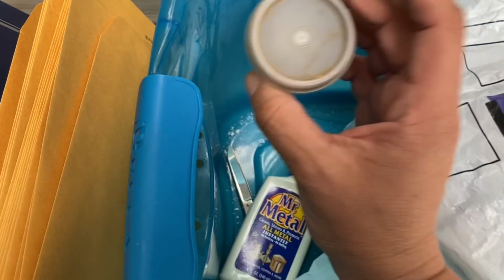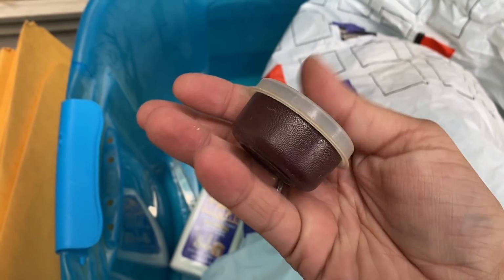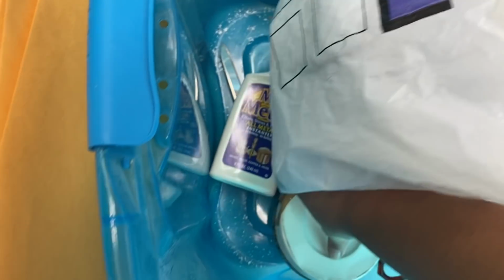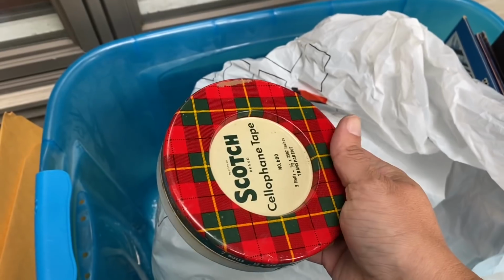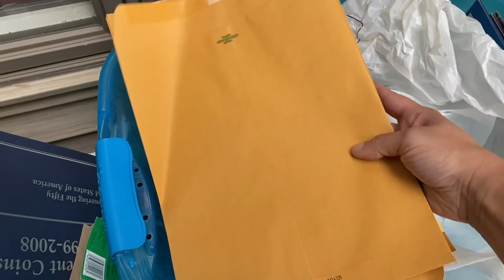And then this little tiny Tupperware. I think it's got safety pins in it, but I loved the little Tupperware. So I brought that home with me too. As well as this old Scotch can for cellophane tape. My grandmother had needles and sewing stuff in there, but I just emptied it out and brought the can with me.